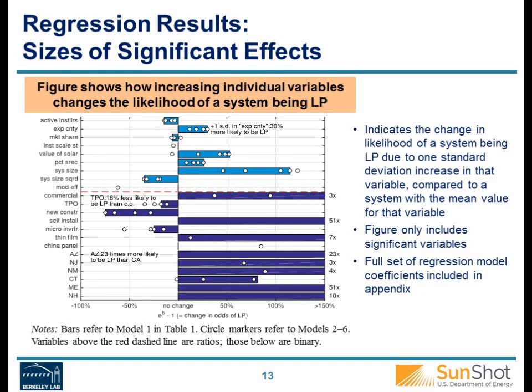And then for the states at the bottom there, we included all the large states, more than 200 systems, that have significant results, and there are 6 of them there. The biggest state with a big effect is Arizona, which is 23 times more likely to be low priced than our base state, which is California here. I'll interpret these results a little bit more, but that's what this size effect is trying to get at: which results are most important. A clear item that jumps out is that the state effects are pretty important here. Where you install your system has a pretty big effect on whether it's going to be LP or not, and that makes sense looking back at that map we looked at a few minutes ago.